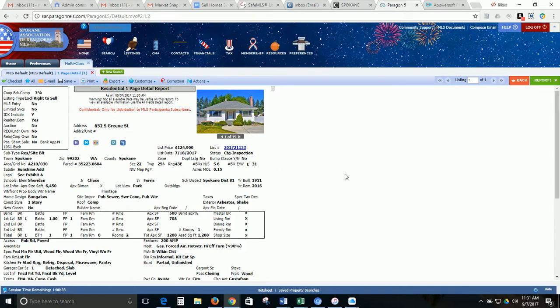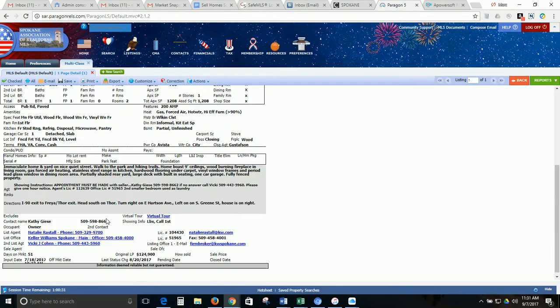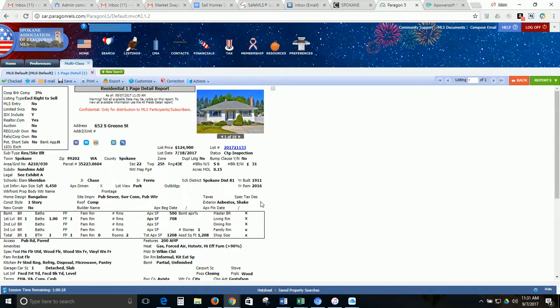So what we can do is, this is listed by Natalie Rastall, which is right next door to us. So we can ask them, hey, how's that going? Or we can call them if it's really important to this client that they want this house. So on this house, we'll say, okay, we'll leave this up so we can call her back.